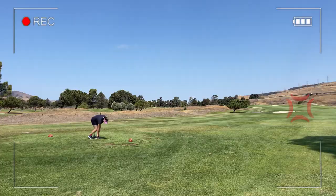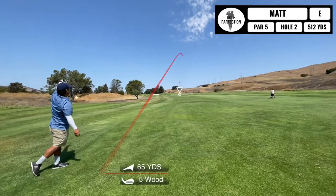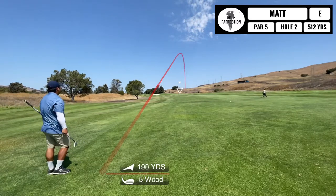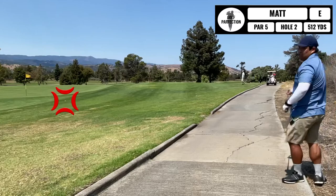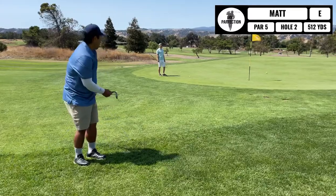All right, next shot, I end up hitting a 5-wood, and I end up fading it off to the right, and it ends up bouncing up over the cart path, unfortunately, so I have a tough chip to the green. I should have just laid up here, but I just went for it. So I end up chucking it out of the dirt, not the best of lies. And here's my next chip onto the green.